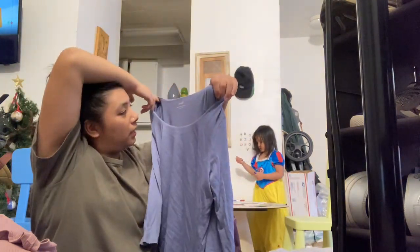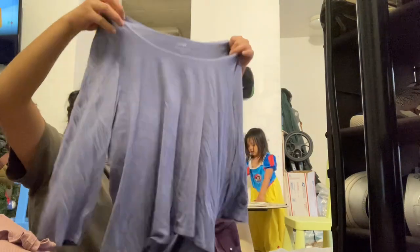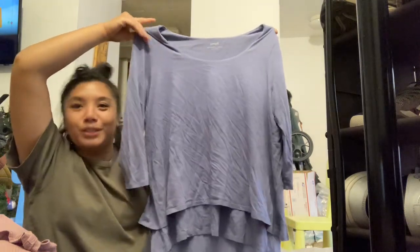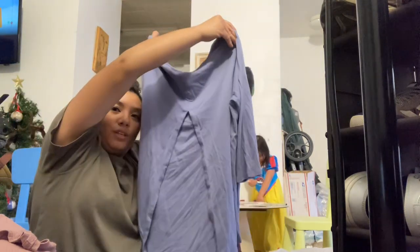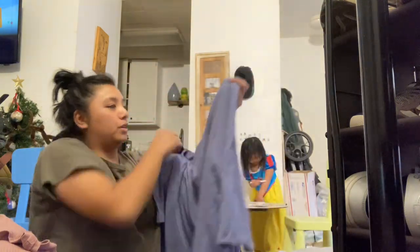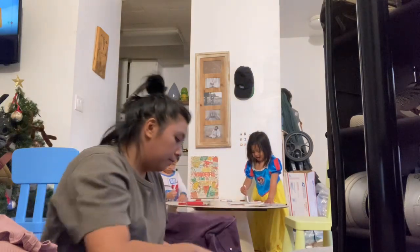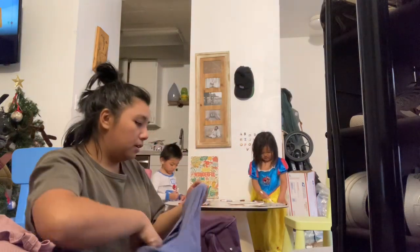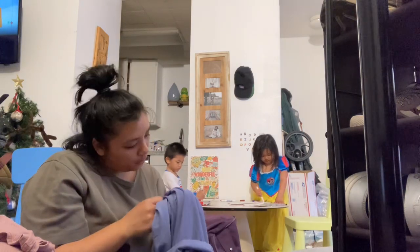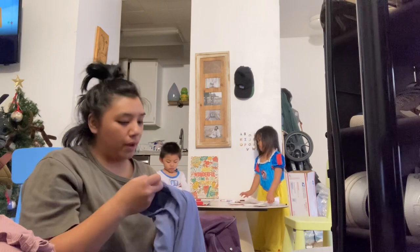It is the Pure Jill Elliptical Layered Top, size large. In like this purplish blue color, or blue purplish color. And it has that really cute looking cut in the back or slit. And it's made with, oh, here it is. Made with 60% cotton and 40% modal rayon.